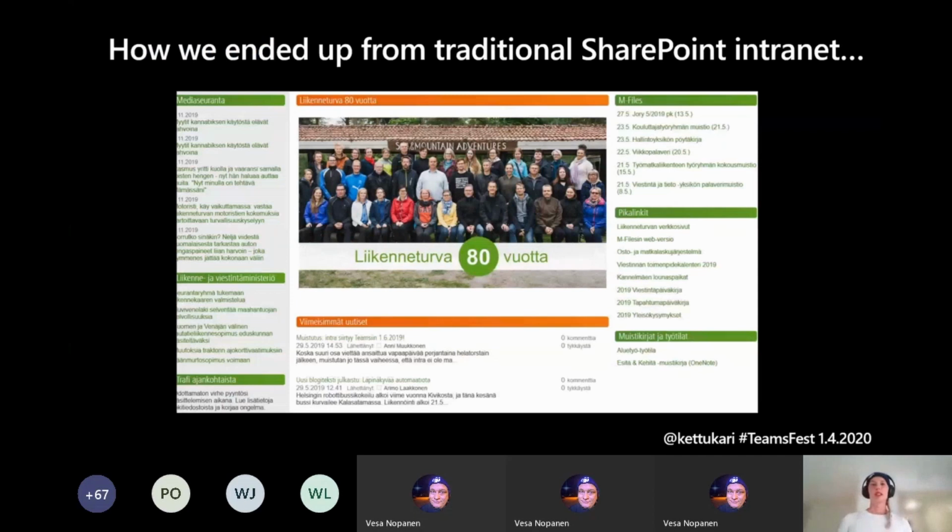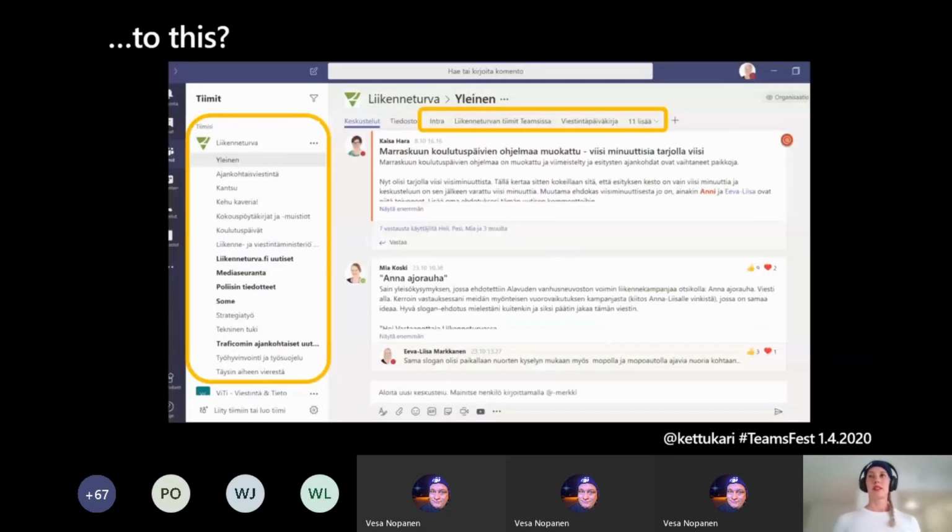So this was the starting point of our project. It's a very traditional, very normal SharePoint Intranet. I know it's in Finnish, but it's an actual picture from the actual Intranet the company had at the moment. And in this session, I will tell you how we ended up from this SharePoint Intranet to actually this. So it's the same Intranet, but it's in Teams. And I know the pictures are encrypted in the mystic language of Finnish, but don't worry because I built a demo for you for this session, and the demo is in English, so it doesn't matter whether this is in Finnish at the moment.